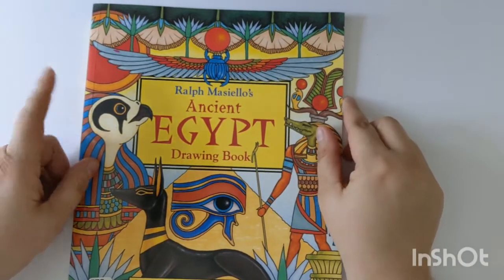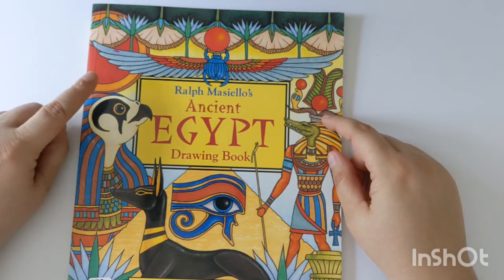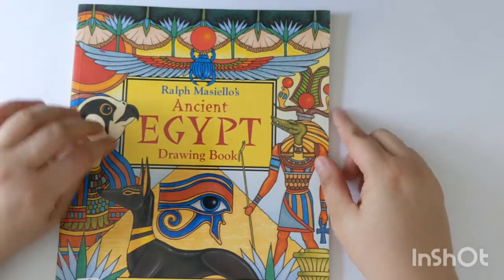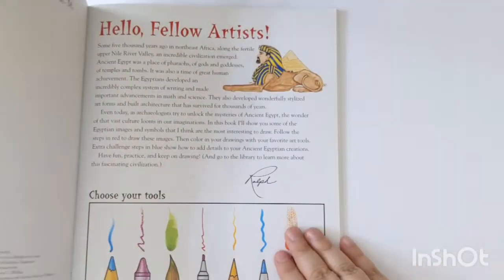This book is amazing. I'll show you when I show you the artwork they've done this week that my 9-year-old has already used this for one of her art pieces, and I actually used it for our chalk drawing. My 7-year-old is a little bit too much of a perfectionist, so he's not getting much out of this book, but my daughter and I definitely are.